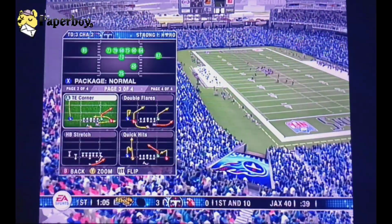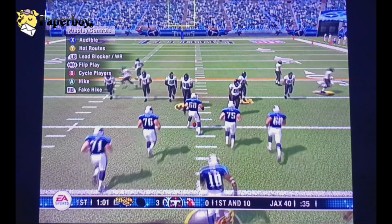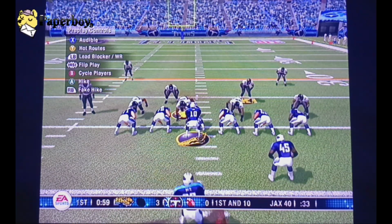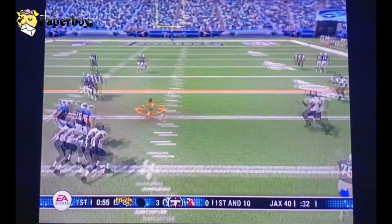Throw the screen at him. Make sure you give him time to set up before you throw it out there. Looking to pass on first down. Incomplete.